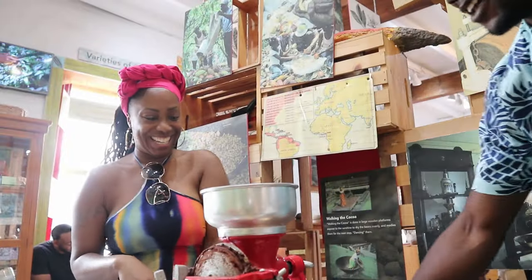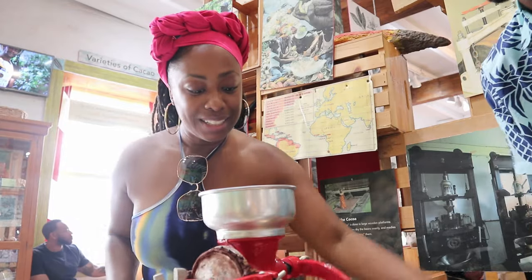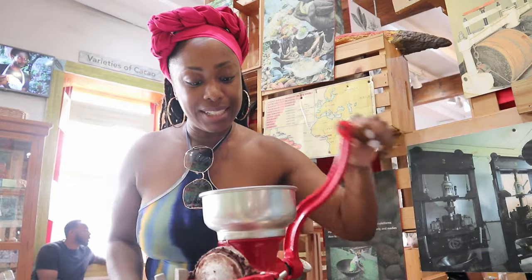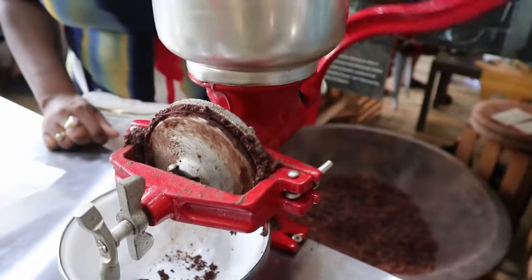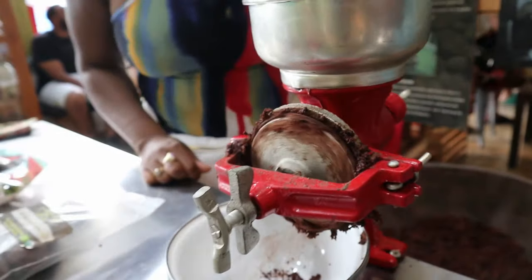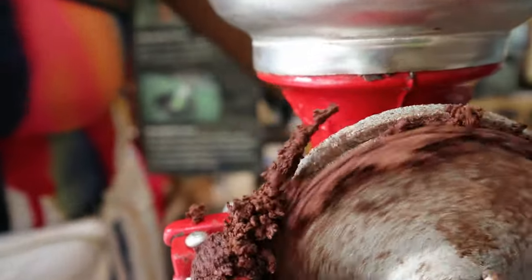Good. All right, so let's go. So like this. Go ahead. Yeah. Oh, like this. Yeah. And what is it doing in there? Is it crushing it? Keep going. Put some back into it. It's getting tough. So that's the cocoa being grinded there. Oh, okay.